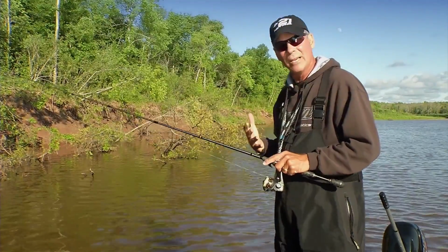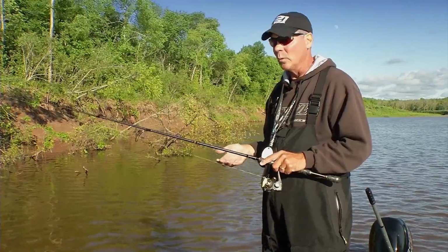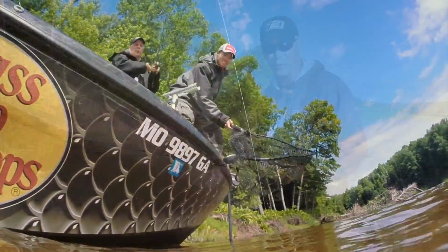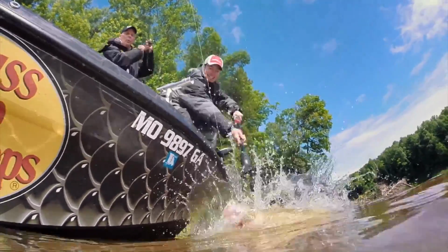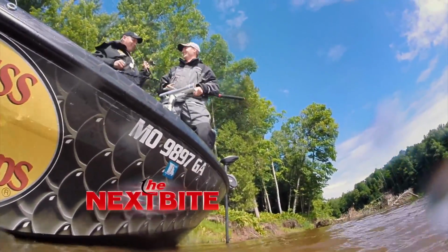The bite isn't fast and furious. I don't know any big fish bite that is. But if you're willing to put the time in, man, the bites are ferocious and the fish are huge, and the battle is on because you've got to pull them out of the timber. They fight really hard. So it's a really cool situation. It's a fun way to fish a river.